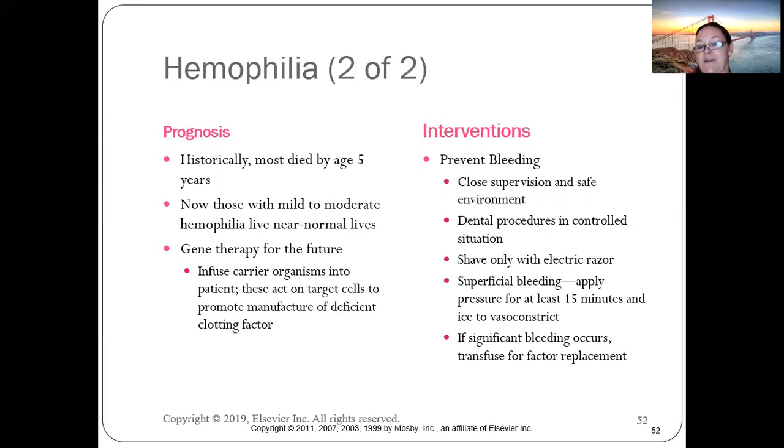Teaching the boys how to shave with electric razors and not the other type of razors. If they have any superficial bleeding, even just a hangnail, make sure that you use ice and 15 minutes of pressure and that kind of stuff. It's just a lot of little things. Who thinks that they could bleed to death from a hangnail or just a paper cut? But you just have to take it really seriously.